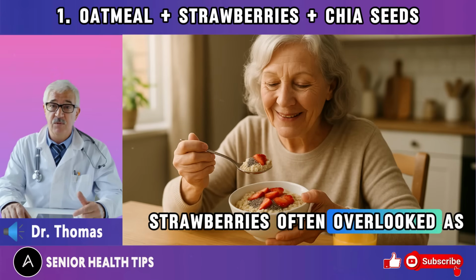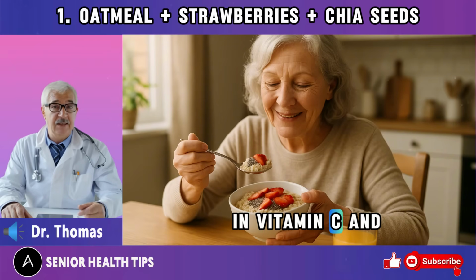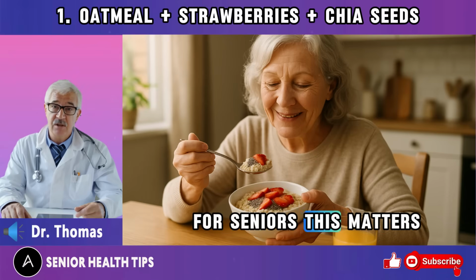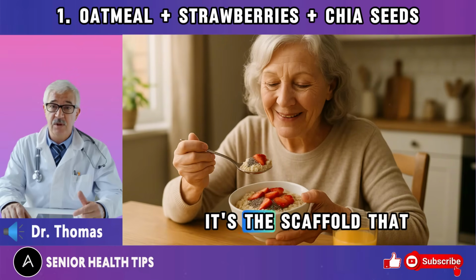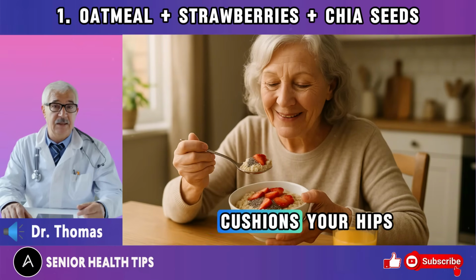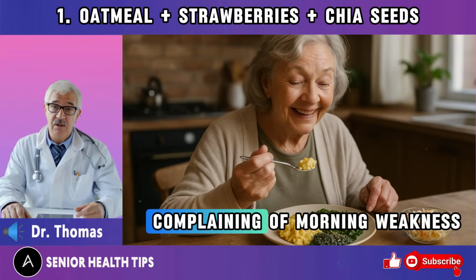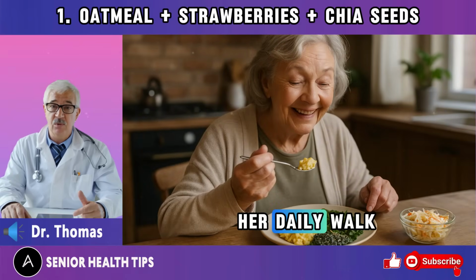Strawberries, often overlooked as just a sweet treat, are in fact rich in vitamin C and ellagic acid, 2 nutrients essential for collagen synthesis. For seniors, this matters deeply. Collagen is not just for the skin, it's the scaffold that holds together your ligaments, supports your knees, and cushions your hips. One of my patients, 72-year-old Doris from Milwaukee, came to my clinic complaining of morning weakness and swelling in her ankles that got worse after her daily walk.